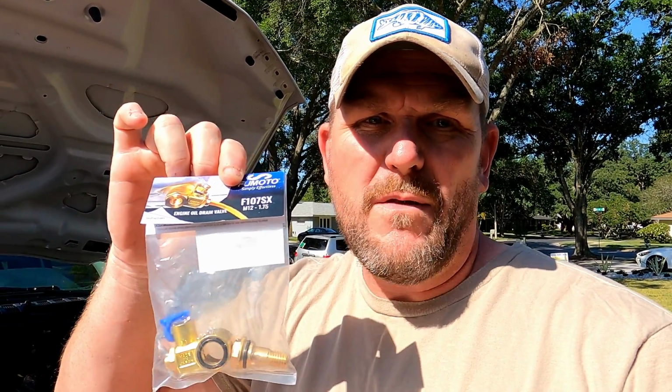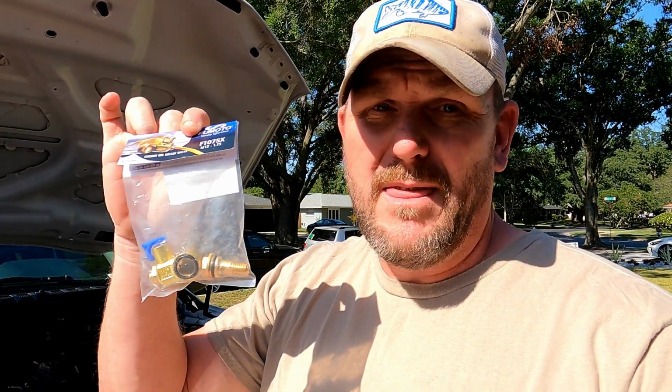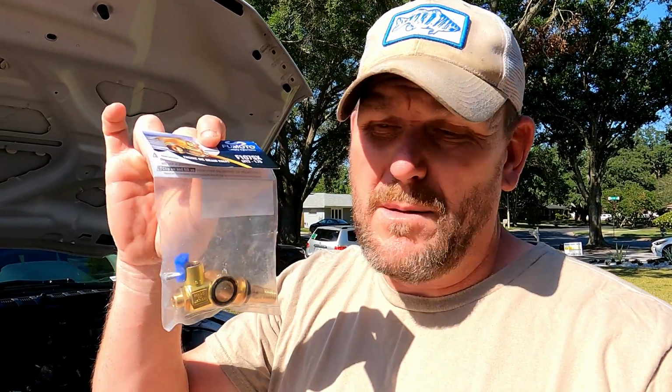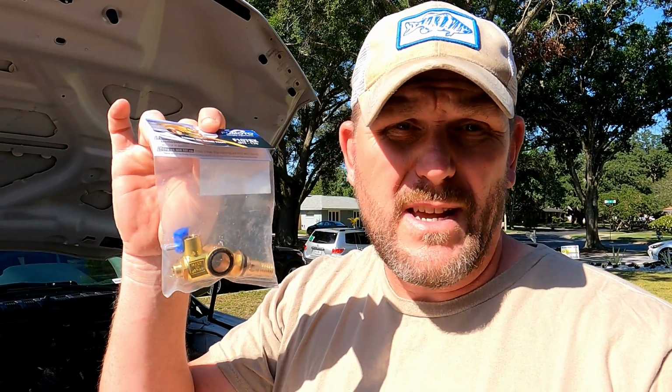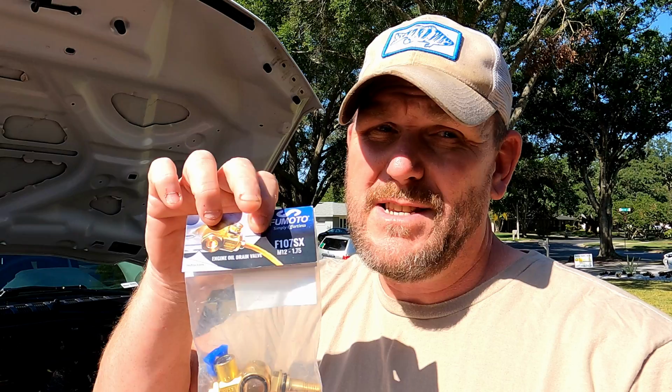All right, so this is the Fumoto valve for replacing your drain plug and your oil pan. Basically what this does is it just goes into place, and there's a valve that keeps closed. So next time you have to do your oil change, all you have to do is open it. We'll show you a little bit more about that in just a second.